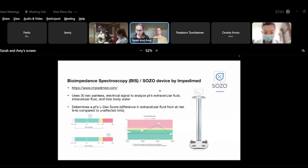In fact, it has been shown, and this will be on the next slide, that it can detect subclinical lymphedema 4 to 10 months before a tape measure assessment would detect it. And so what we look at, and I'll show you here on the cursor, is a normal LDEX score. When we compare the extracellular fluid of the at-risk limb to the unaffected limb, the normal range is -10 to 10 for the LDEX score. So this person had like a 2.3. I would say, oh, that's normal. That's your baseline. So we see them at prehab, and we automatically do a SOZO assessment. And we say your LDEX score is 2.3 at baseline.